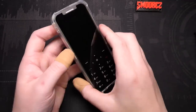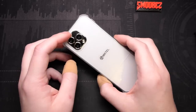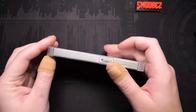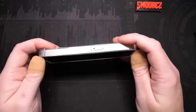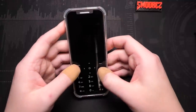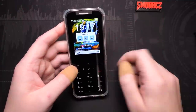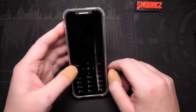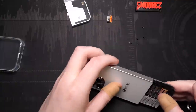Just imagine a feature phone with three cameras and LiDAR at the back as well. That could have been something interesting, but no, unfortunately, this is just a very cheapo device at the end of the day. And there's just not many features with it, so I guess we just tear it down and see what we can do with this. How does one take this apart then?